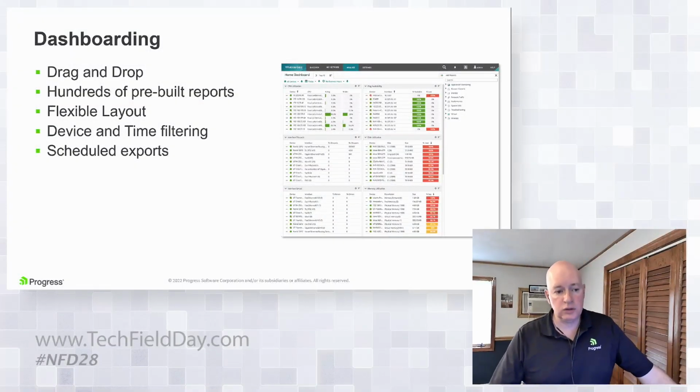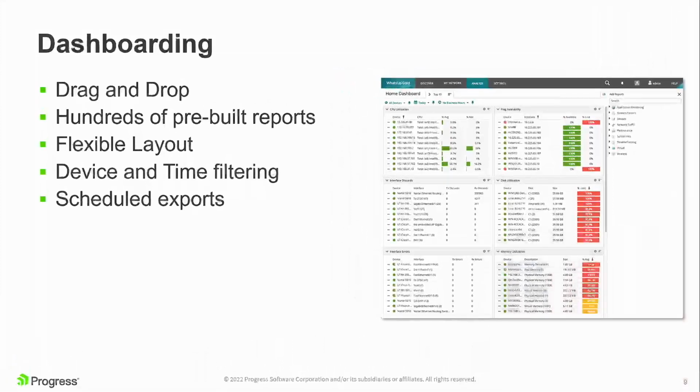Another feature we like to tout is our dashboarding. And every network monitoring solution has dashboarding. We think ours looks best and has easy to use and very intuitive at a glance information. What we find is a big competitive differentiator is the ability to build your own custom dashboards. There are hundreds of pre-built reports. And if you see in the screenshot here on the right, that is the full directory tree of every single report that WhatsUp Gold can generate.